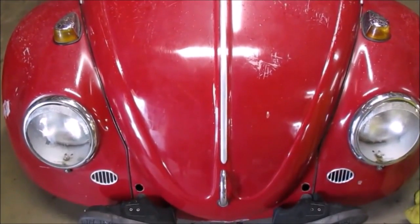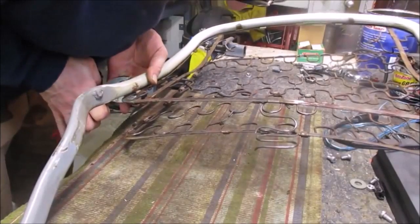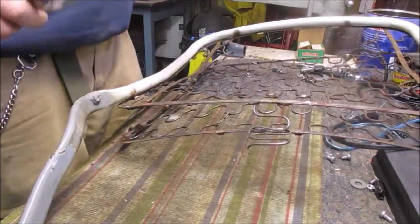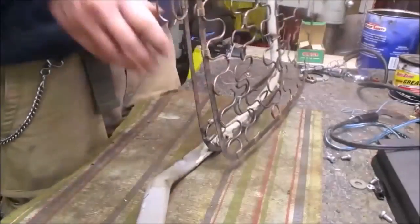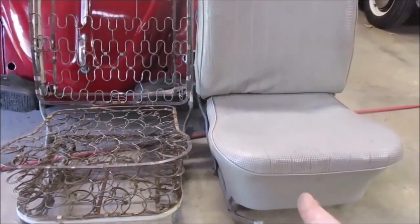The front latch, handle, and hood trim all on with the front bumpers. We get started on the seat and seat frames. You know that this is still my driver's seat, just the springs, just like that.